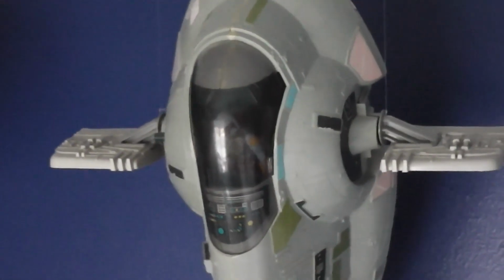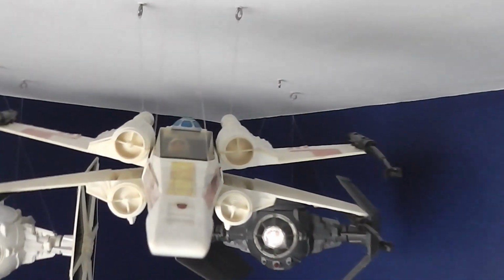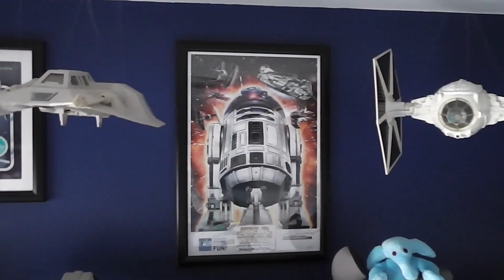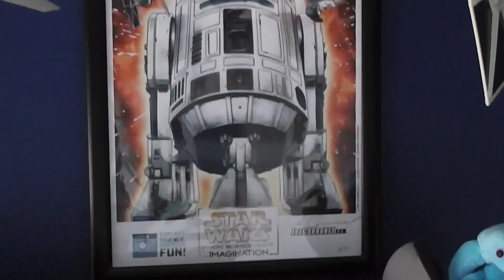You can't necessarily see them all from the angles we're at, but there we go. You can actually probably see Luke Skywalker sat in the X-Wing there if you look closely enough. Yep. So just to pick out another couple of things, I've got some artwork on the wall. So this one was just a nice picture of R2-D2 representing some kind of science fair from the mid-2000s.